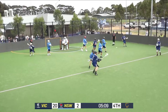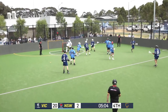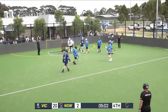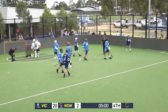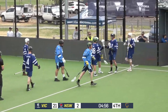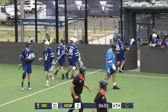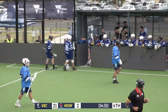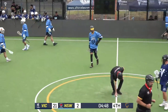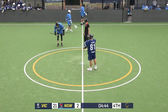Plum up the top to Reynolds. Reynolds over to Lucas. Lucas down the bottom to Hyde. Great cut from Plum. And Plum says, sorry, Marcus, I'm on your tail. Looking to find the back of the goal as well, and that is Plummy's fifth goal of the game. So a bit of a shootout here between Arambatsis and Plum in the offensive end, and Plummy gets his fifth on the board.